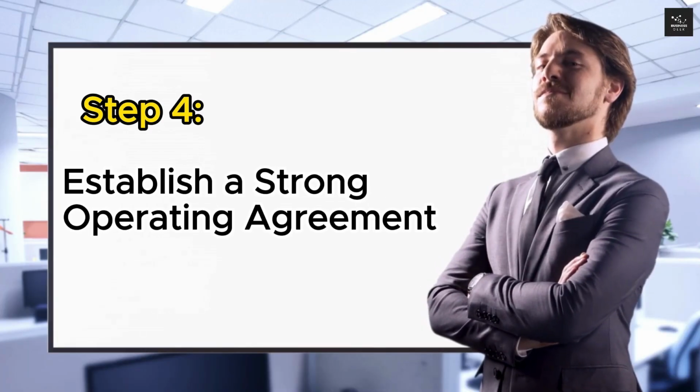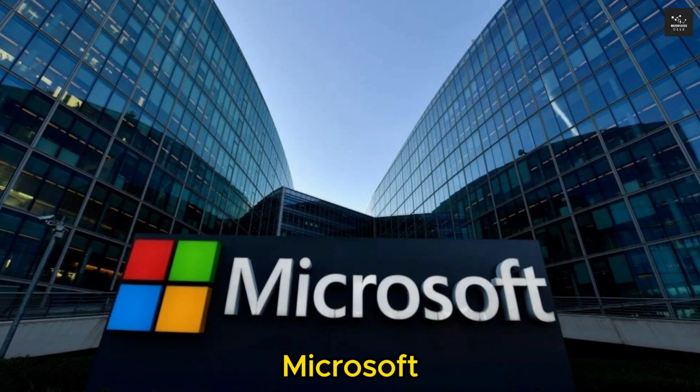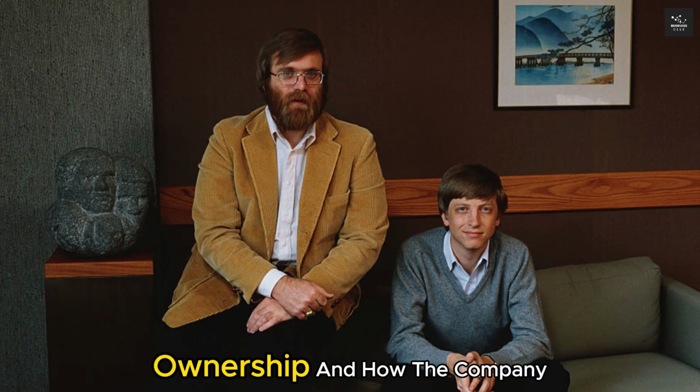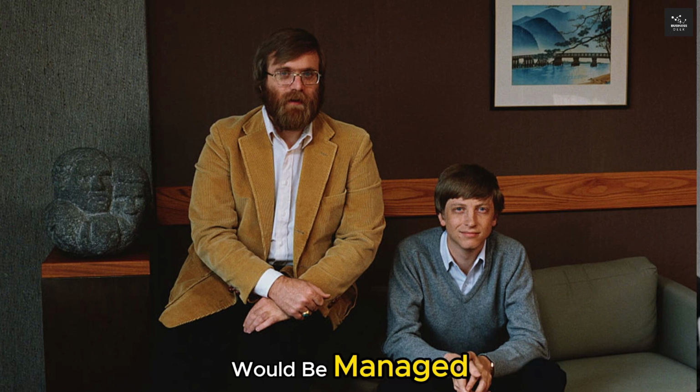Step 4. Establish a strong operating agreement. In the early days of Microsoft, Bill Gates and Paul Allen had a written agreement detailing roles, ownership, and how the company would be managed.